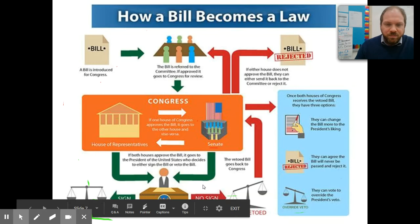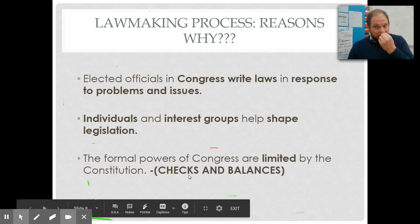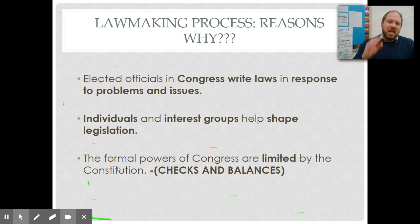But we're going to move on. This is our final slide over the lawmaking process, and then I have a little example thing I'd like to do. Mainly, I want you to know, and you can look at the bold words on this slide, that Congress writes laws in response to problems and issues. I also want you to know that as an individual citizen of the United States, you can help shape legislation, and so do interest groups. So individuals and interest groups shape legislation. They do this by getting in contact with the people in Congress.